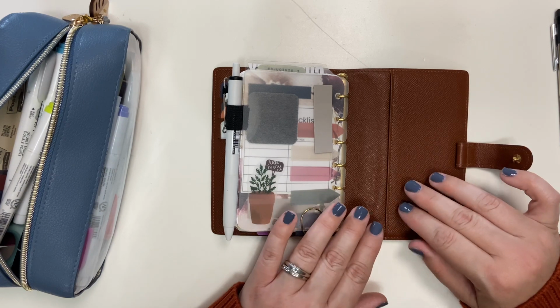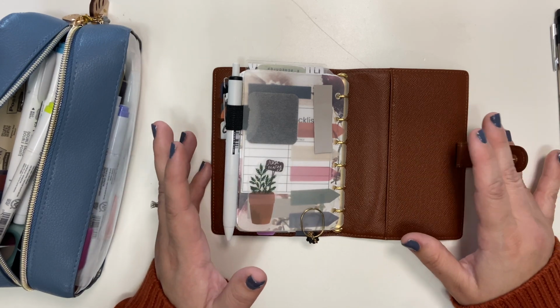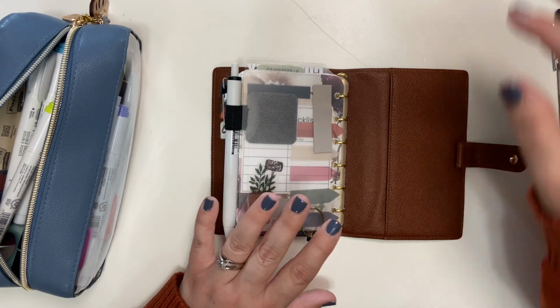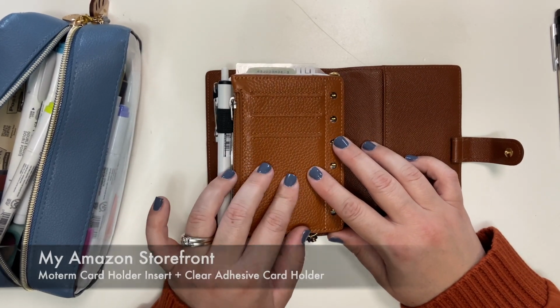I also keep a card holder in my bag that has other cards, but they're not like my most used cards that I need on me. So essentially, with the cards that I have in here, I could just grab this and go. I did have this little card holder in here before, when I had taken the agenda section stuff out.